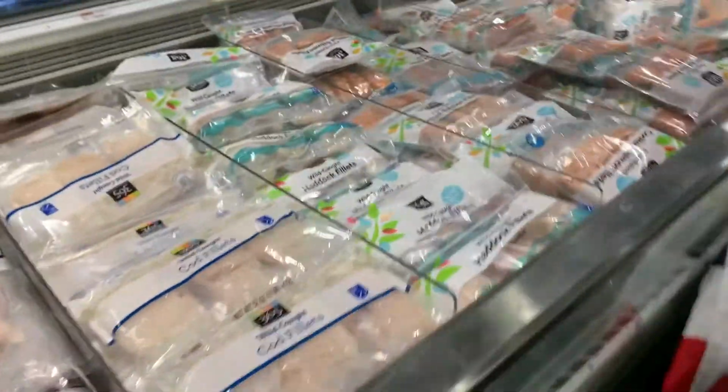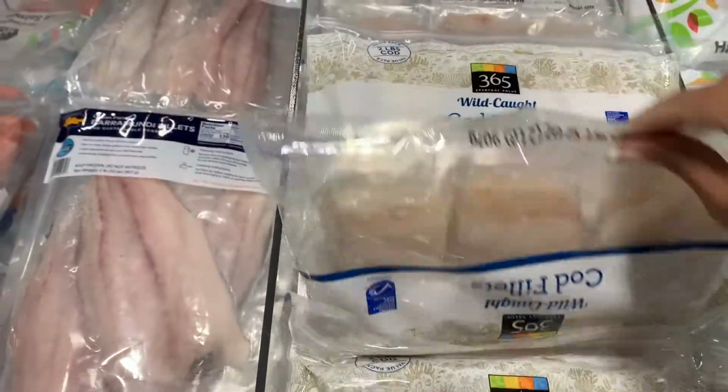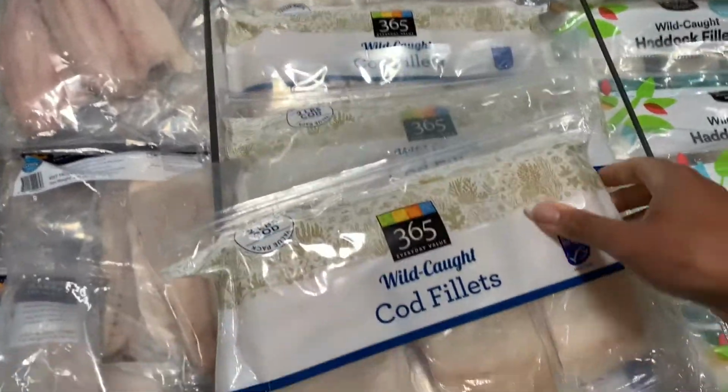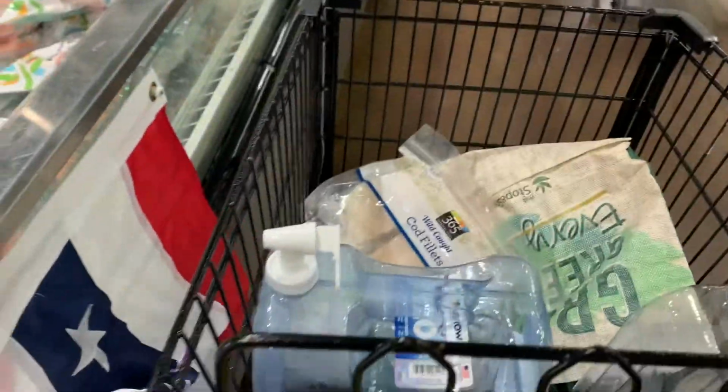Next, for my fish for the week, I'm gonna go with the wild cod. I've been having a lot of salmon lately, so I wanted something different, and I just had cod last week and it was really good, so I'm just gonna get that again for this week.